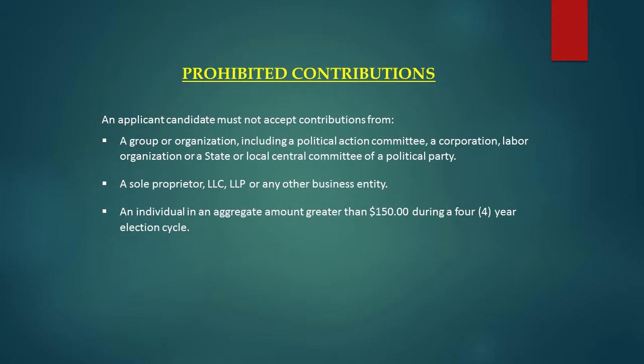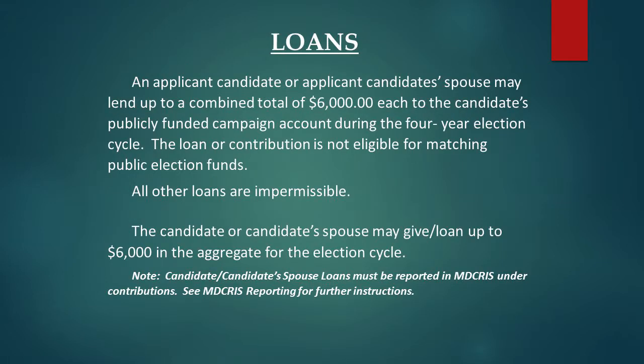Prohibited contributions. An applicant cannot and must not accept any contributions from groups or organizations such as PACs, a sole proprietor or business such as an LLC or LLP, or an individual in an aggregate that is greater than the $150 limit during the 4-year election cycle.